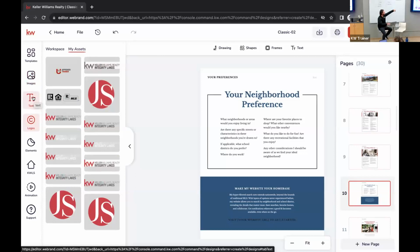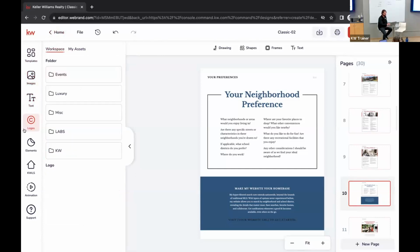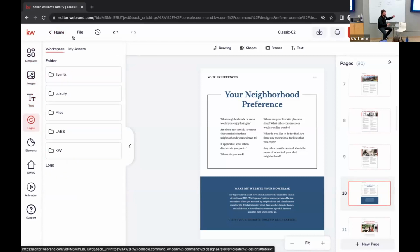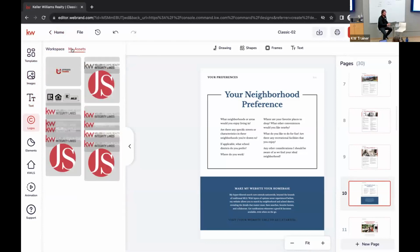So as we move through here, I just want to point out, we do have different options. I know we mentioned there's a lot of stock images on these. So within each of these elements, we do have those options. So for logos, for example, we can pull up company logos or go to my assets.